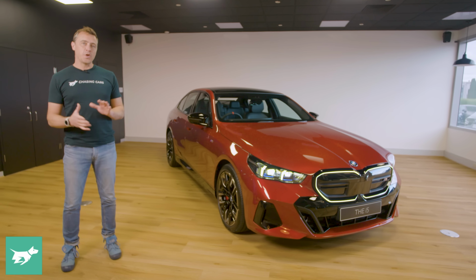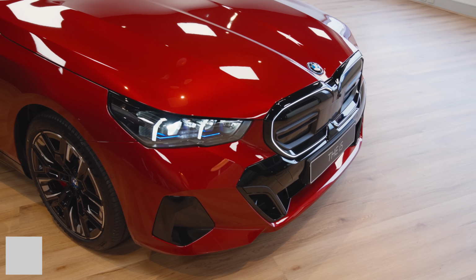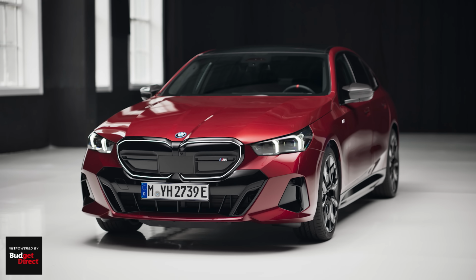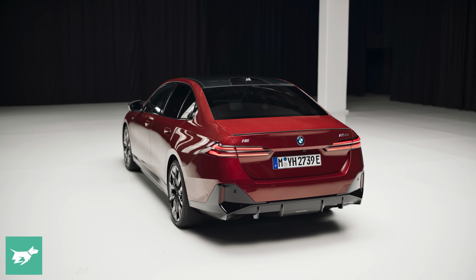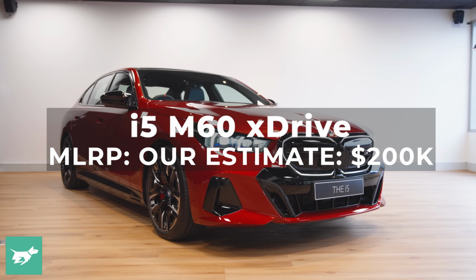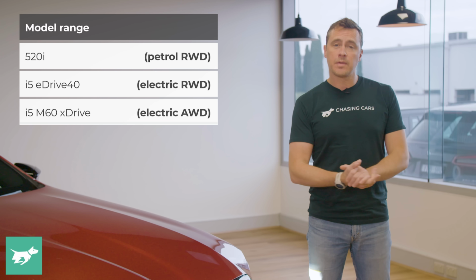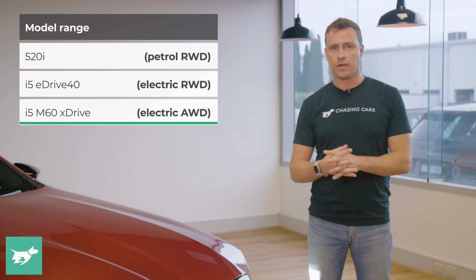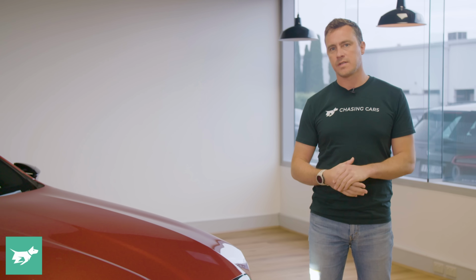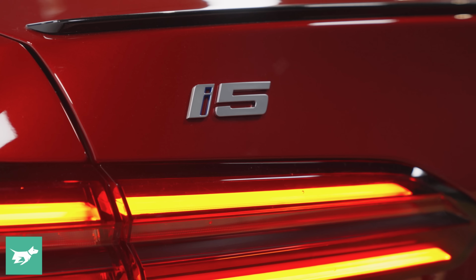This is the all-new BMW G60 5 Series, and BMW has brought out one and only example way ahead of its local launch in the fourth quarter of 2023, so I can have a good little look round. When it arrives late in 2023, the new 5 Series range will be comprised of 3 variants. The very familiar BMW 520i, which has been around for decades, will be available with a mild hybrid 48-volt subsystem. But the big news is the 5 Series range now has 2 fully electrified versions.